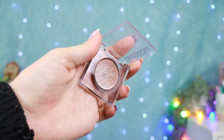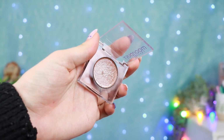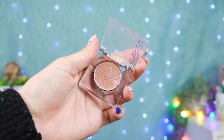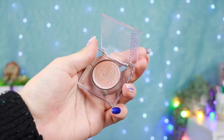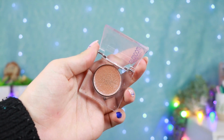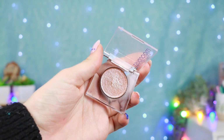So next is actually a product I have opinions on as well. So this is the Urban Decay Moon Dust Shadow in the shade Space Cowboy. This went viral. This just went absolutely insane. And you know what? If I didn't have Colourpop Ritz, I would probably agree with the virality of this. However, I do have Colourpop Ritz, and this is where the problems start.